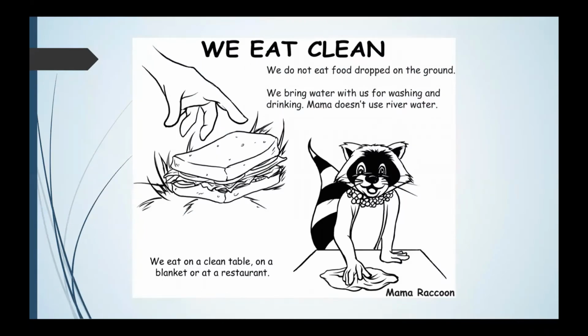This is another page from the DEQ activity book, and it reminds people not to eat food that fell on the ground, so no 5-second rule, and to bring clean water, never using river water, and to make sure you have a clean eating surface.